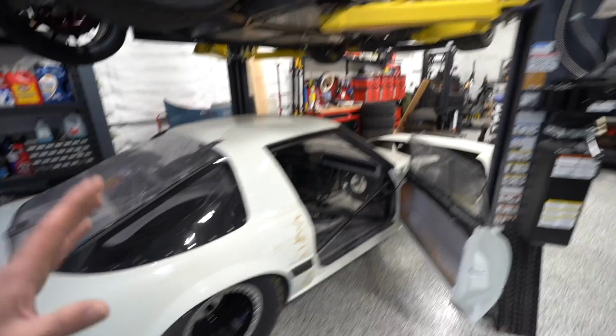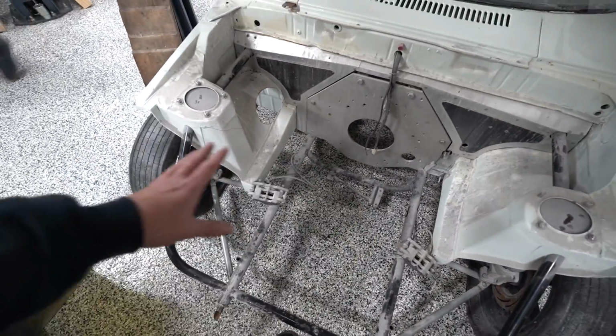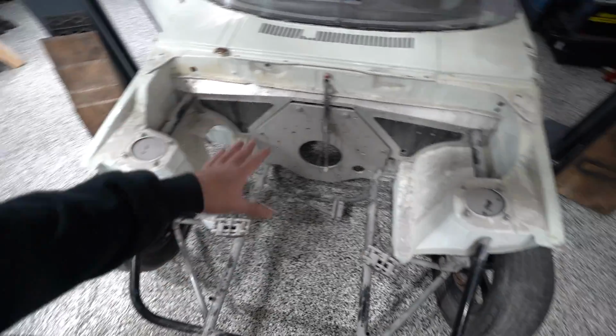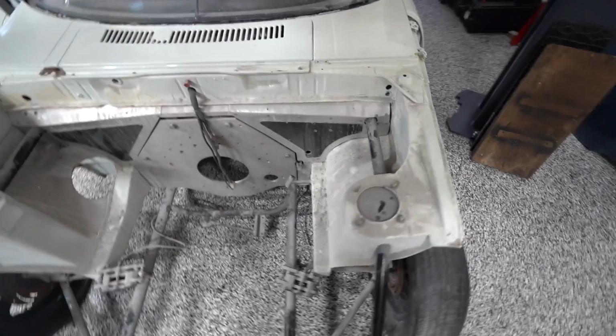And again, it might seem like an odd choice. Why would you not go with a big muscle American car? But we measured it out. We went that first day, we looked at it, and I took a ton of measurements to figure out if what we wanted to put in here was gonna fit. And it will fit, no problem.